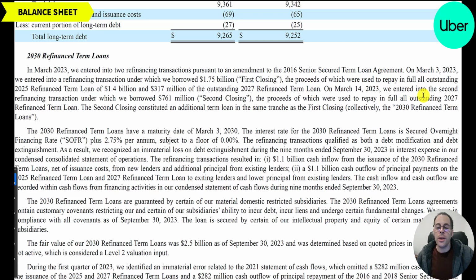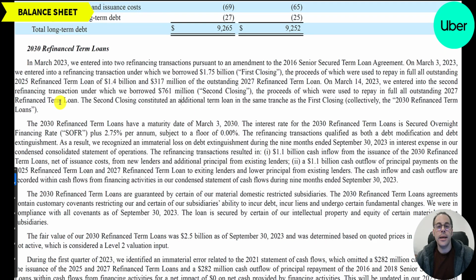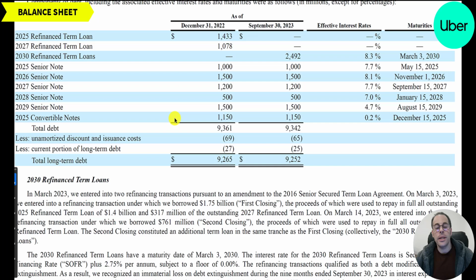In March 2023, we entered into the second refinancing transaction. They borrowed $761 million, second closing. The proceeds were used to repay in full all outstanding 2027 refinance term loan. It sounds like the debt wasn't due because if it was 2027 debt, why did they refinance it? Well, it's possible there was a trigger that forced them to repay the loan, like a failed covenant.